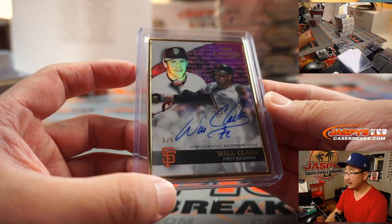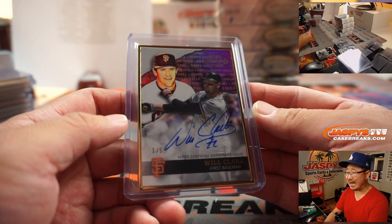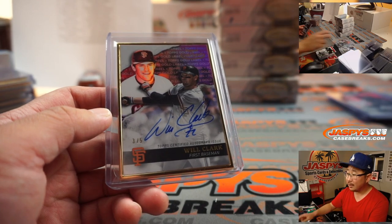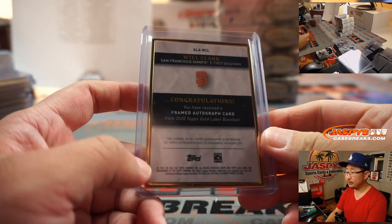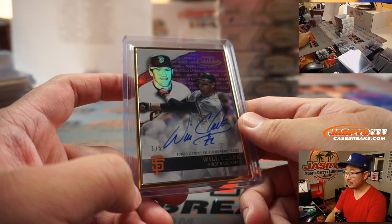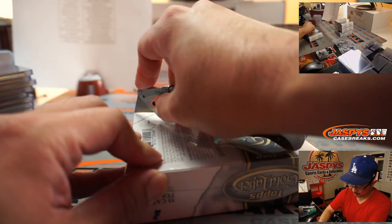Nice. Had a really sweet swing. Sweet looking batting stance. Nice little swing for him. Ike Coppola, all aboard the Big Hit Express. Woo-woo! Yeah, nice auto too, Rex. I agree. Yeah, well, the thrill.